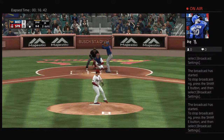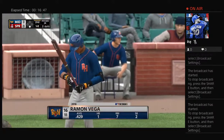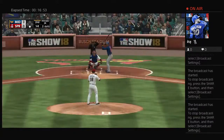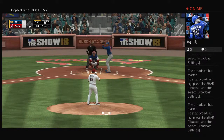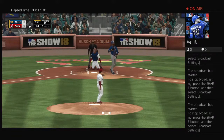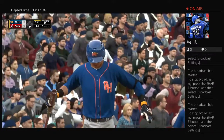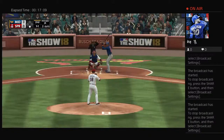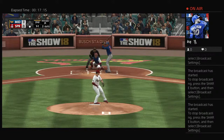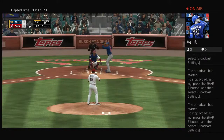Stepping in now, Ramon Vega, as he takes a fastball off the plate for a ball 1-0. He'll work on keeping this top of the second alive. The 1-0. 1-1 the count now. Now the 1-1 pitch. Hot shot down the line, but this will get foul. It's a ball and 2 strikes.